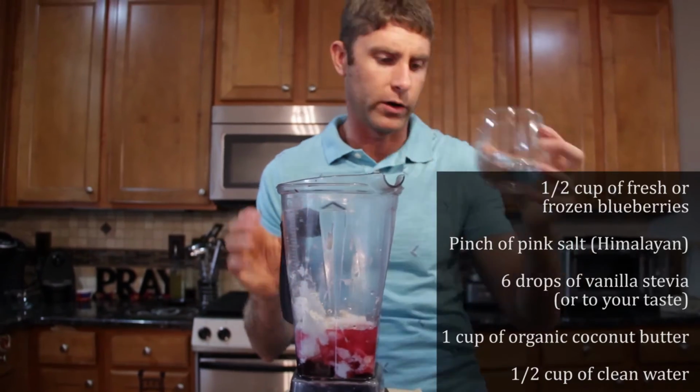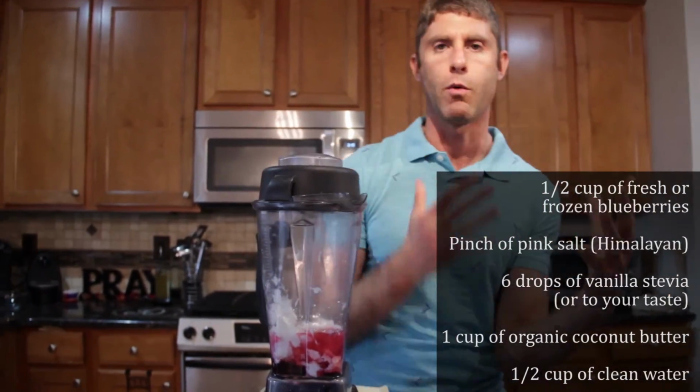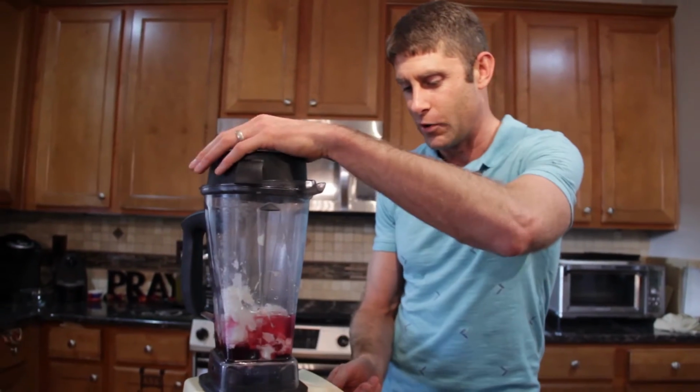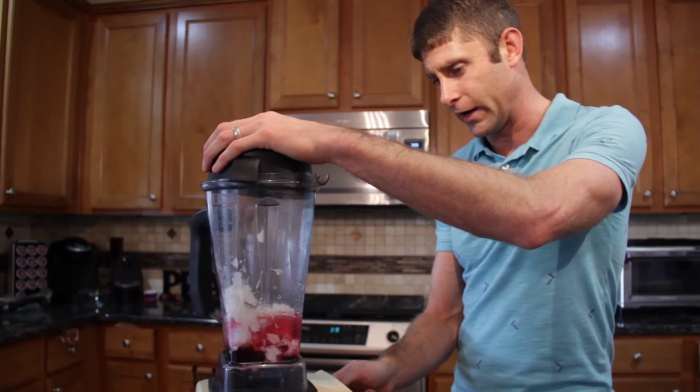I'm gonna add a little bit more water. Now, I don't wanna put too much in it, just in case I had my ratio off a little bit or something like that. I can always add more water in. You can't really take it out. So it's better to just put in a little bit less at first and then blend it up. So here we go. We're gonna get this blender going.